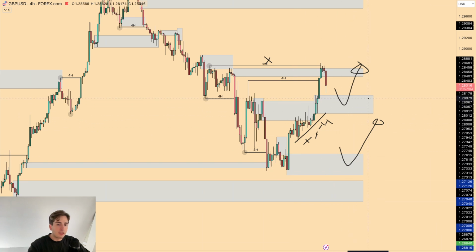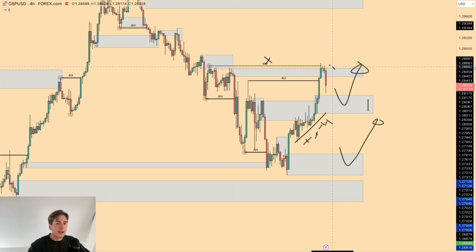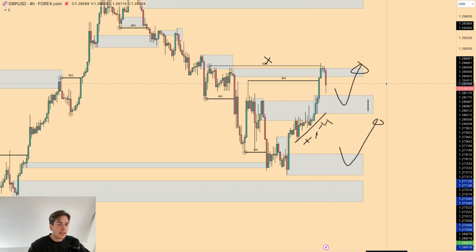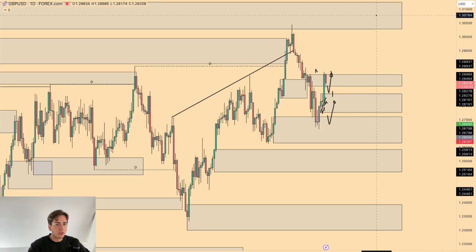We still have just these two areas of demand, looking for longs from there. And obviously, you could still short a bit on pound dollar in towards that area of demand. But with pound dollar being bullish, you obviously want to be looking for those longs. So that's pound dollar for you.